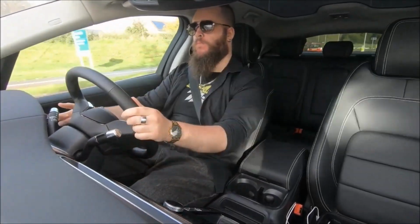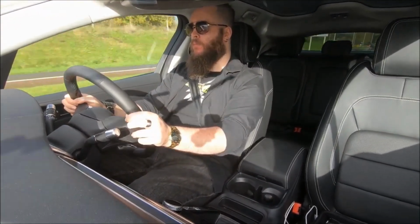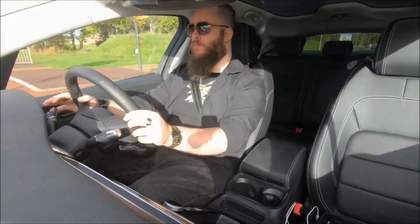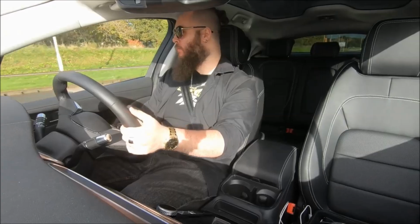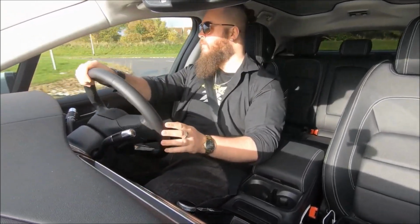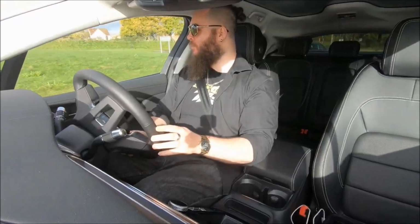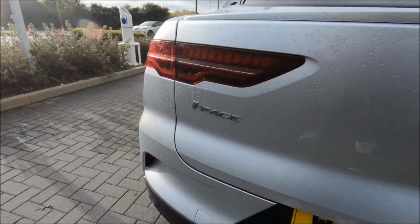Now, it does have an electronic limiter to 124 miles an hour. Let's be honest, that's more than enough for most of the time, certainly in the UK, and you get up to 3-figure speeds so quickly that overtaking pretty much anything is never an issue. Now, 4.5 seconds from 0 to 60 will blow the doors off of most sports cars, let alone other SUVs and crossovers. But of course, it's not just about straight line performance.